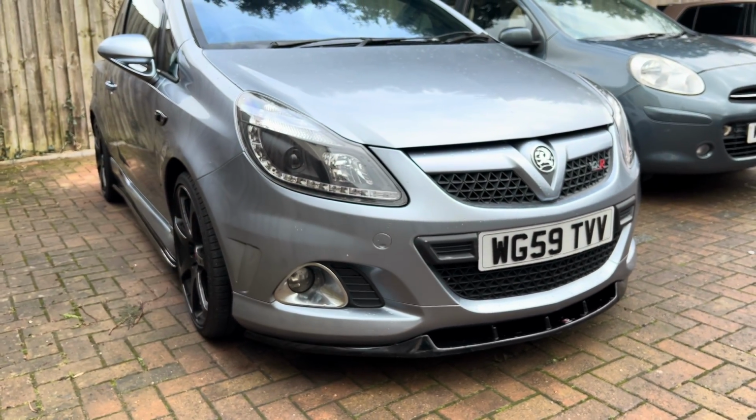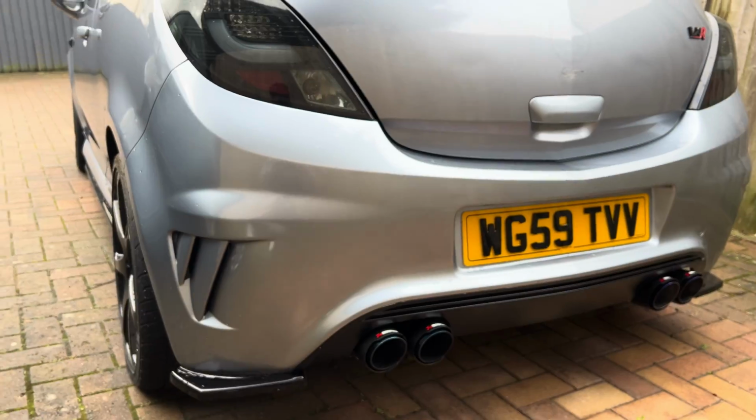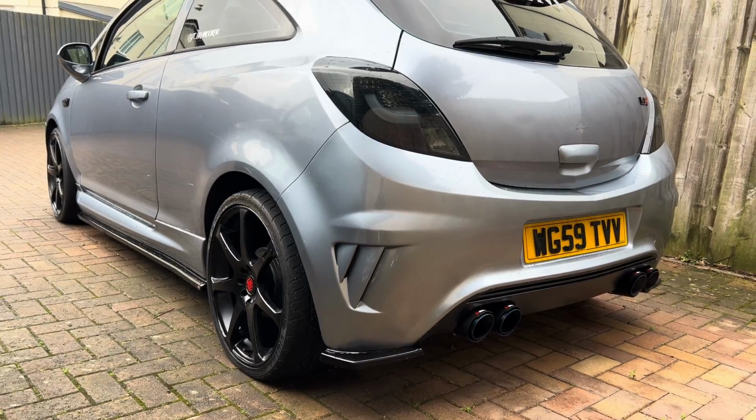Now I loved this when I put it on. It was definitely one of the best mods. And then of course it wouldn't be right if I didn't put a VXR bumper on the back. It honestly kicks off the Corsa.